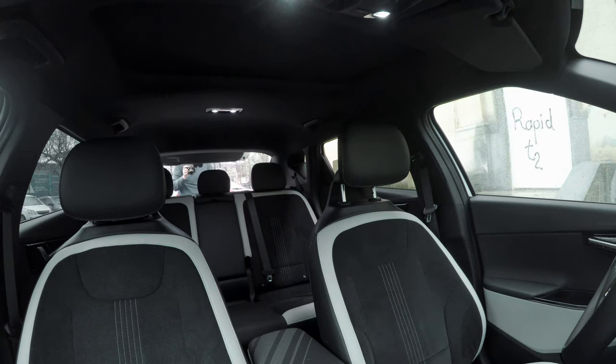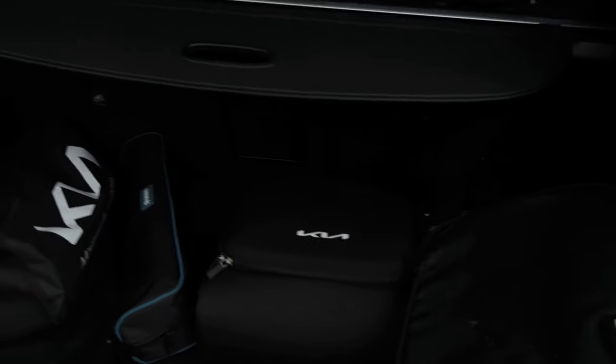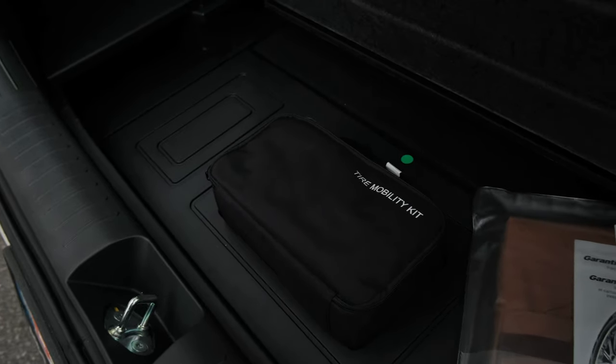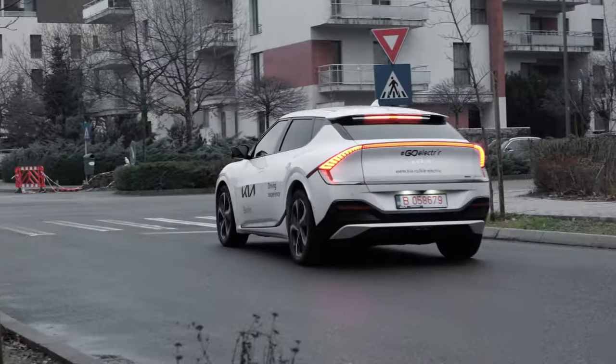And finally, the trunk. 500-ish liters, I'll put it up on screen. The optional Meridian sound system eats into this under floor storage. You can fold the seat backs through here. You have a cigarette lighter.